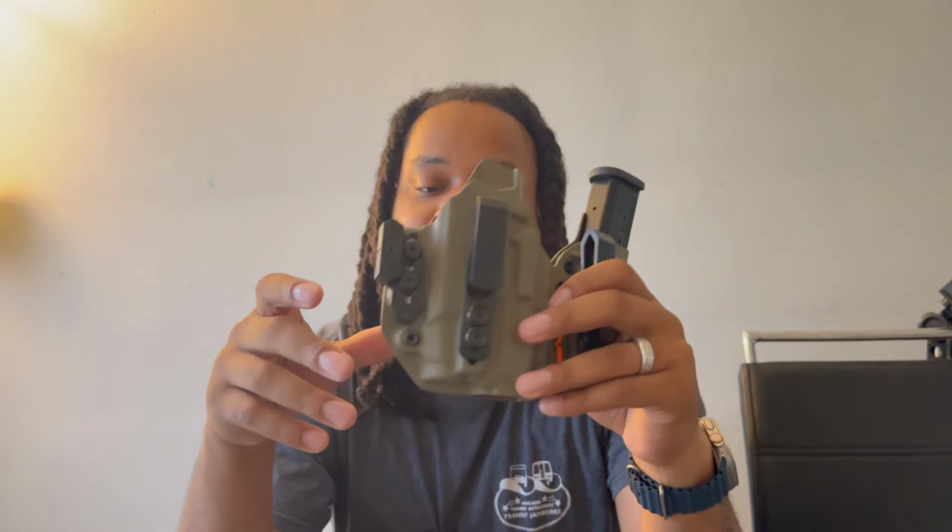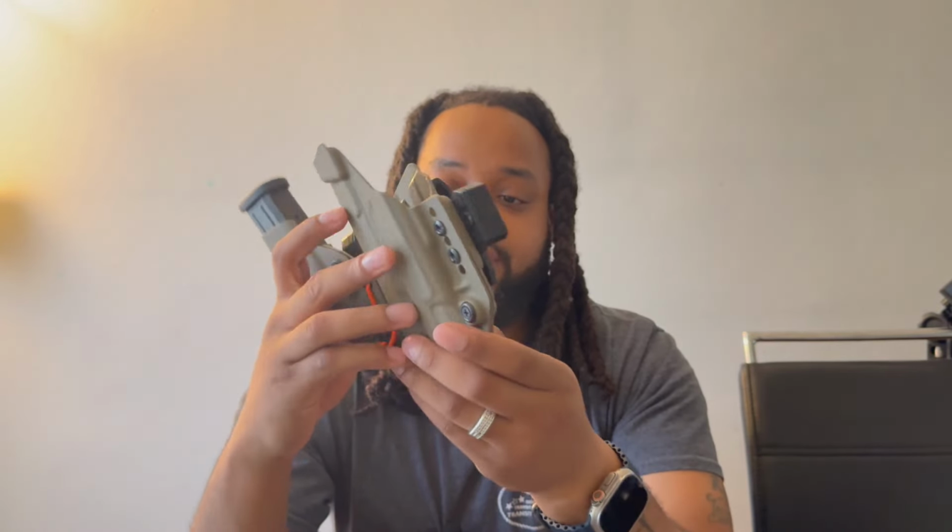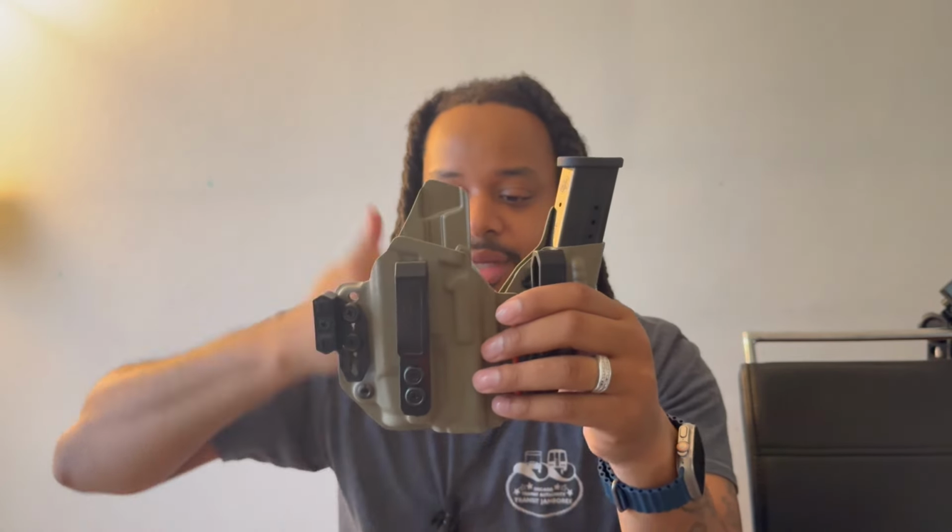I'd rather for this holster to sit. This claw right here is good enough to push out against my belt and keep that firearm up against my body. That piece right there does nothing for me. All it does is put an extra bulge in your pants that you don't need and make it obvious that you got something going on down there.